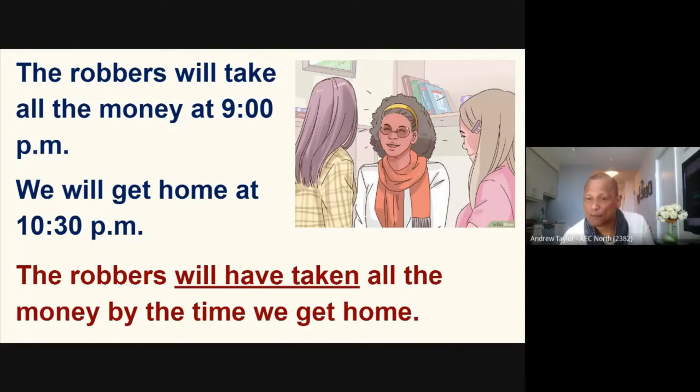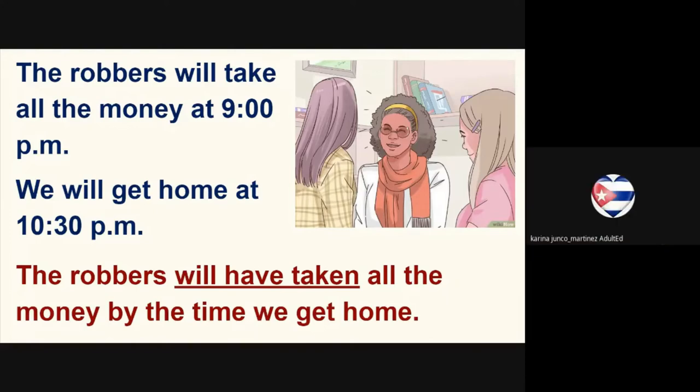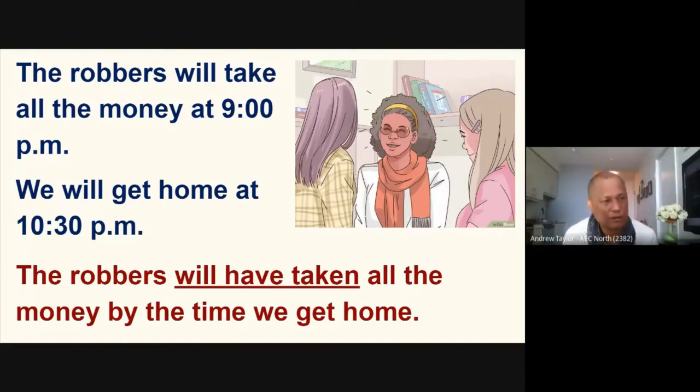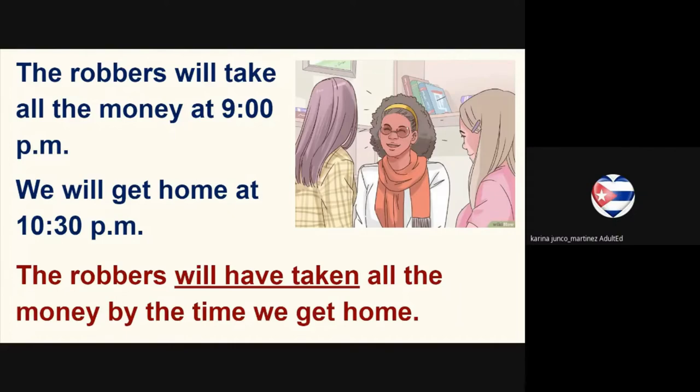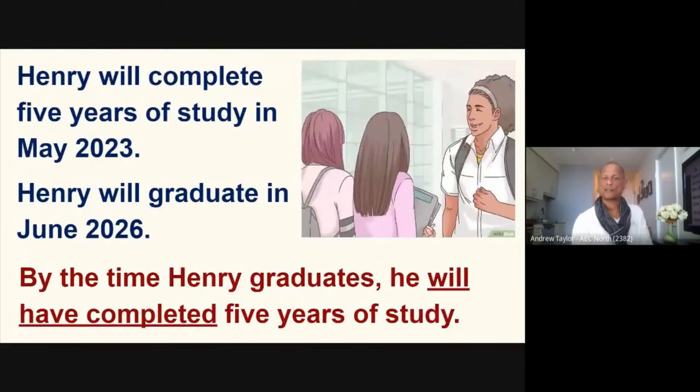Okay, next. Andy, did you want to ask? Did you want to have a question? Yes, Abdullah. Karina first. Okay, Karina. Yeah, thanks. There are 2 sentences that you showed before, but I couldn't understand something over there. I don't remember exactly, but it was 1 or 2 before this one. The robber will take all the money. Could you please show me? Okay, I'll go back. This one?